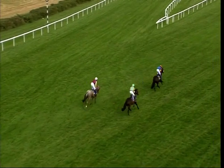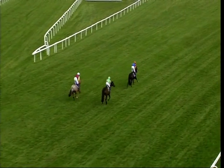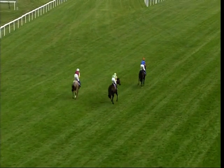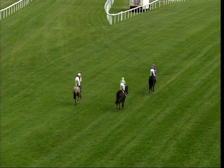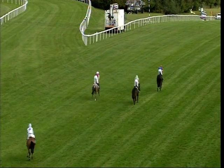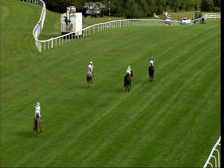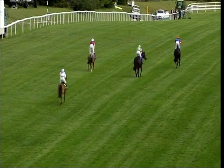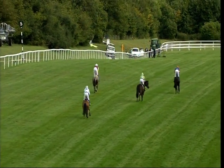And the runners at various stages of their journey to post for our first race of the day, the Charles Owen Pony Race. Please, if you are around the back of the stands or just arriving on course, make your way to the race course. It's great for these young riders. Of course, it's a big experience for them to ride at a premier track like Goodwood. And quite a few riders have progressed through the ranks in recent years from pony races.